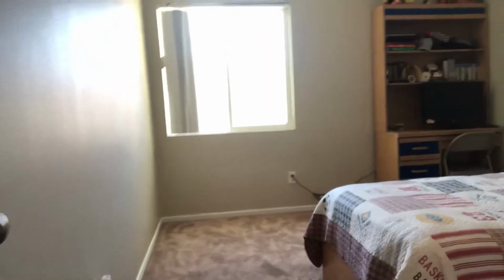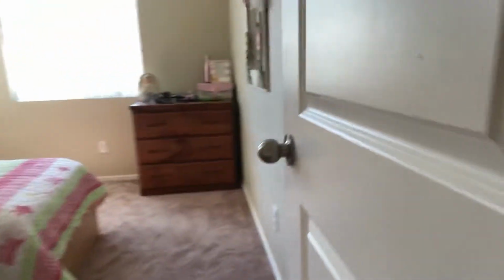And then to the right you have another bedroom. And then the fourth and final bedroom. And then you have the hallway bathroom. So full bathroom here.